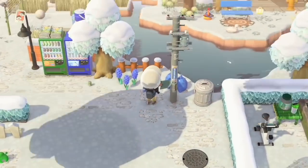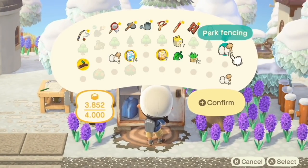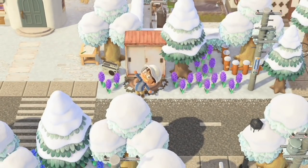I struggled so much with the exterior of this house, even though the interior came to me so easily. I'm just sick of winter. And I think that as you guys know, my birthday is coming up.